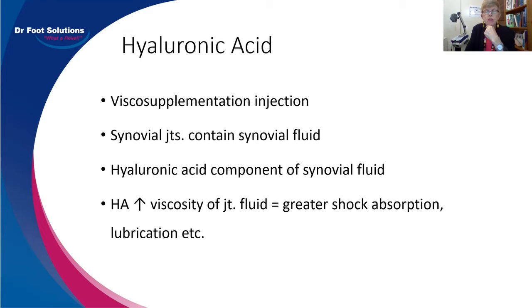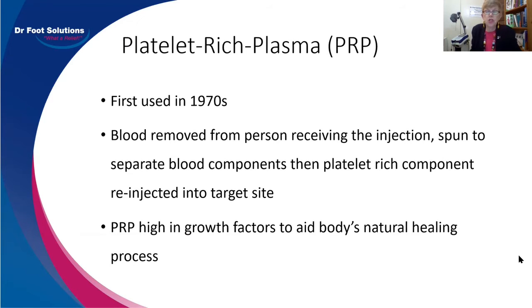Now the hyaluronic, I should have learned how to pronounce that. Some of you will know how to pronounce that. Acid injection is really to supplement your synovial joint fluid, because it's a component of our synovial joint fluid. Now, I actually don't know much about this. I know more about blood platelet and cortisone injections. The theory is greater shock absorption and lubrication. But, you know, introducing a needle into the joint is not without its own risks.